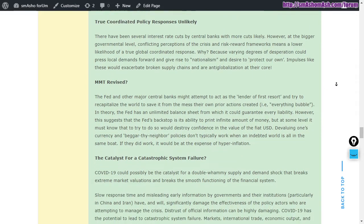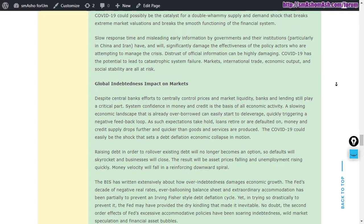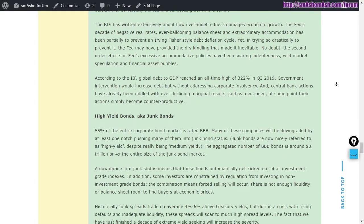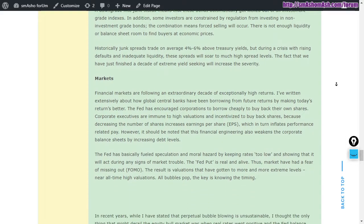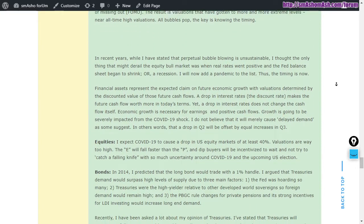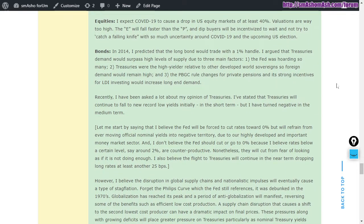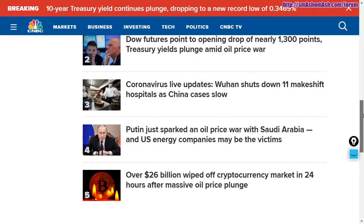The idea that 2% inflation is better than 1% inflation and 1% inflation is better than 0% inflation is total nonsense. So look for oil prices to absolutely crater and possibly go all the way down to $20 a barrel. So a lot of poor in the U.S. are going to like that, as they're going to be able to fill up their gas tanks cheaply. But equity markets are getting hammered, and you don't want to know what's going to happen today. Dow futures point to an opening of 1,300 points dropped. So that could be the worst open in history.